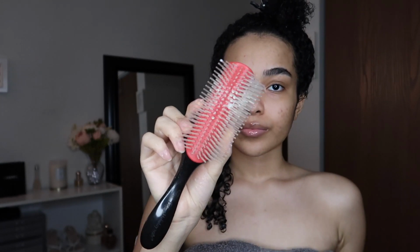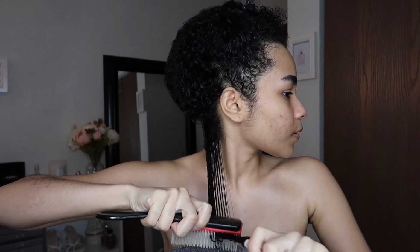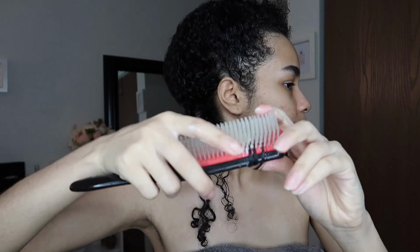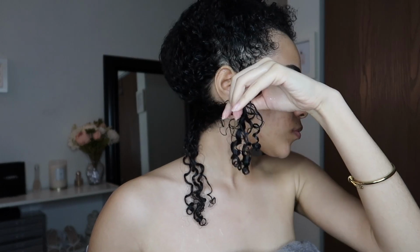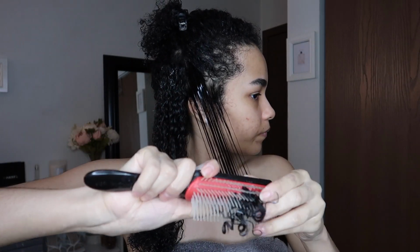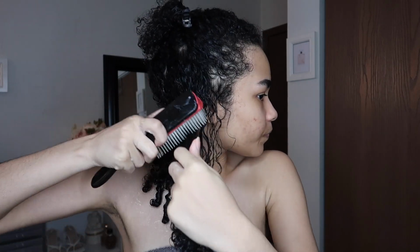And I'm going in with this comb too, and this really helps define my curls. Like, I love this comb so much. I forgot the actual name of the comb, but this comb is really it. She that girl. But yeah, I'm just doing the exact same thing throughout my hair, parting it, wetting it, going in with the leave-in conditioner, then the styling gel, and this really helps define waves and curls and manages frizz.